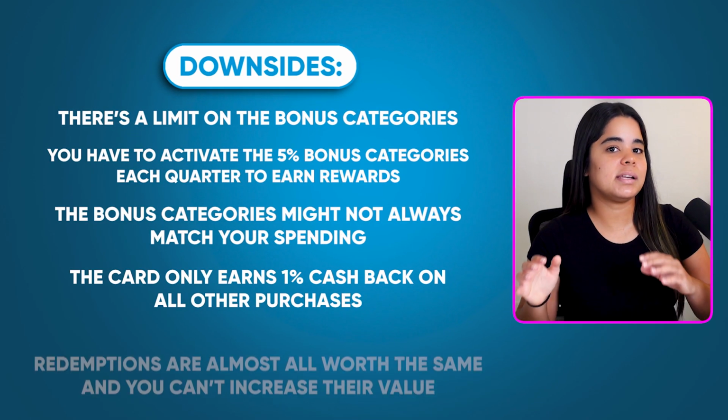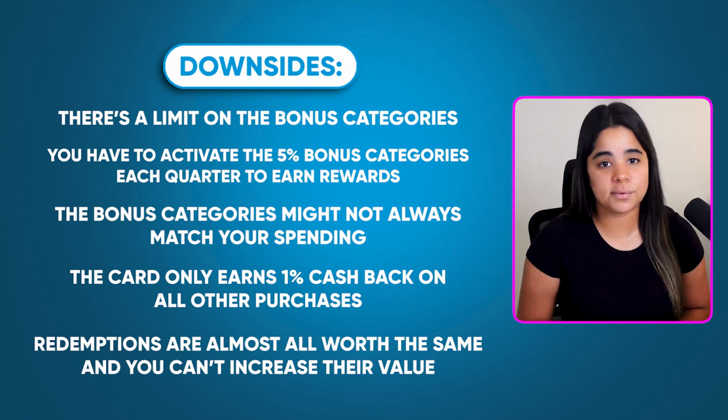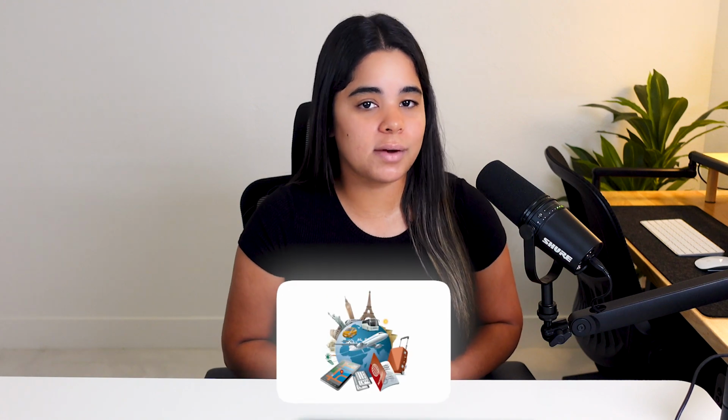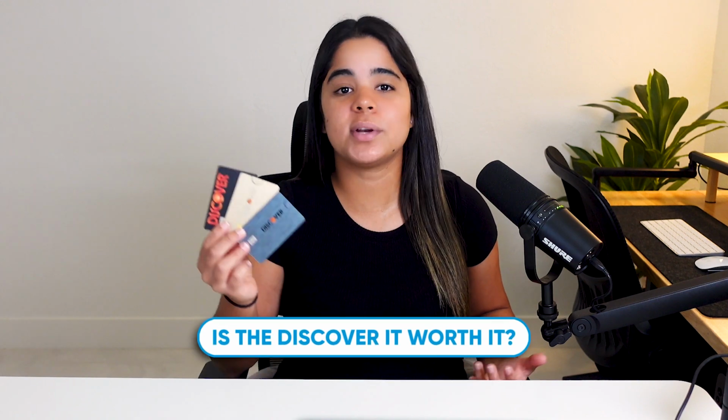And the last downside is that its redemption options are almost all worth the same and you can't increase their value. I don't think this is a big deal since this is a cashback card, but if you want to maximize rewards for travel or something like that, you'll obviously need to get a different credit card. So those are the possible downsides of this card. I say possible because many people might not be affected by them at all. However, I like to mention both the good and the bad so you have all the information you need to make your decision easier. So is the Discover It worth it?